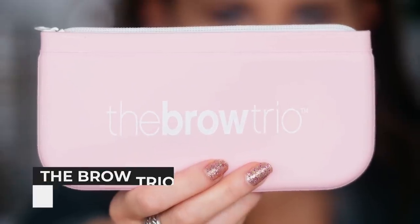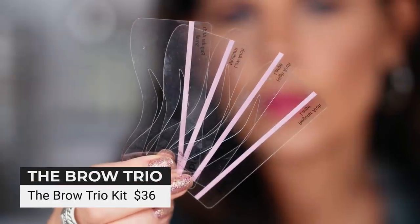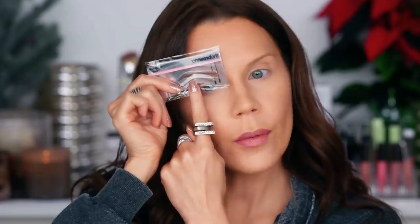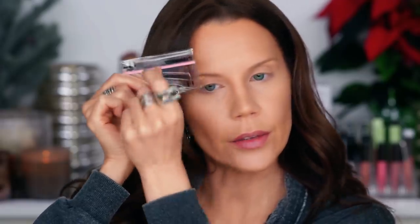We're gonna start with the brow trio. I have been wanting to try one of these for a hot minute. I have seen people in the beauty community have great success with it, but then I look at my eyebrows and I'm like, yeah, right. So this is one of those where you go into the pomade, stamp, stamp, stamp, and then you put on the, wow, wish I had brows like that, little guy, and you stamp, stamp, stamp.